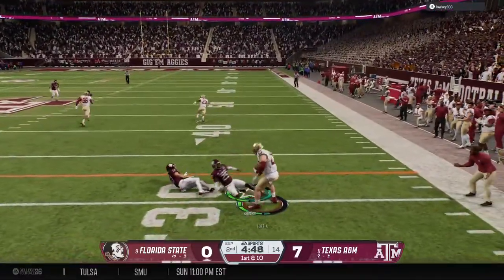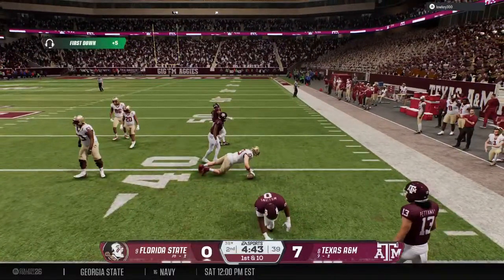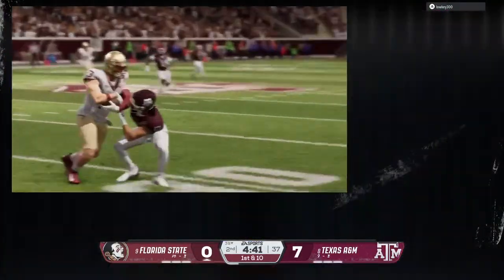Short connection to the tight end here. Look out, room to run here. They bring him down, but that's a good play. Moves the ball to the 39.